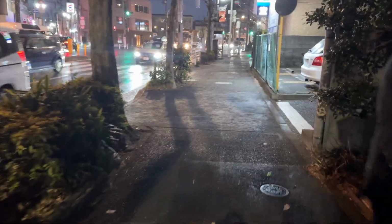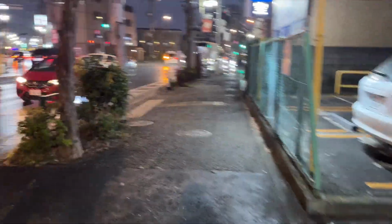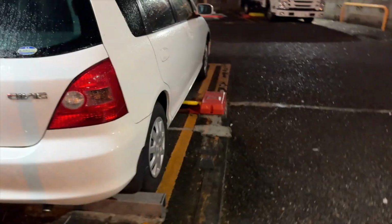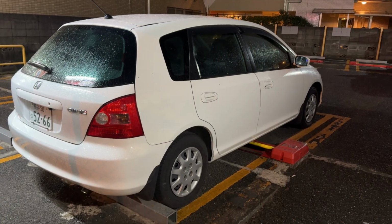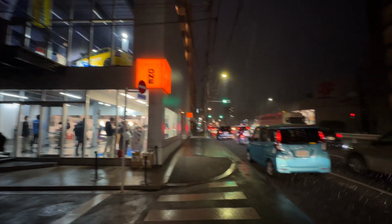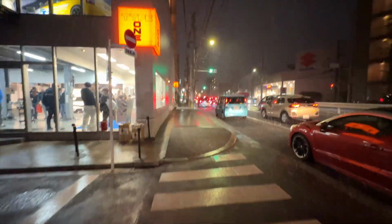I think we're almost to Spoon. Get some shelter. Check this out, a 4-door EP3. Morris spotted it on our way in. Look at this. That's cool. Yeah, it's coming down now.